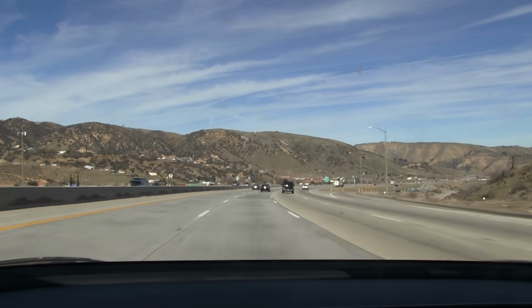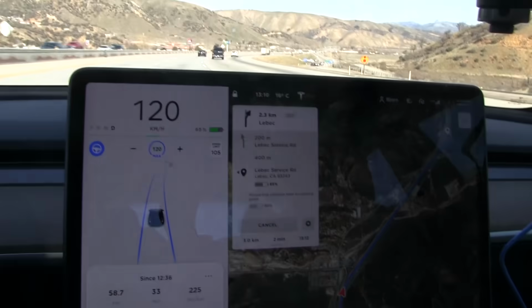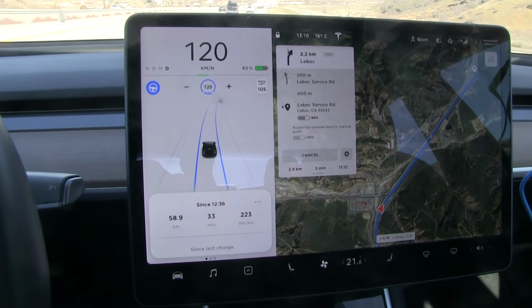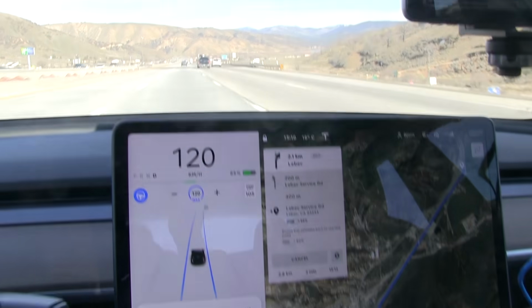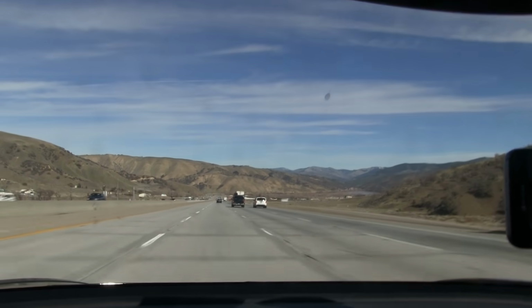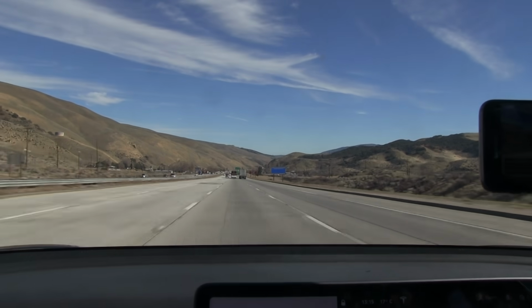All right, we are about to turn. There's some chat going on there, the voice chat. But yeah, in 2.3 kilometers we'll turn back at Lebec, so the consumption now is fairly high, 223. But we are in the highlands now. I don't remember the elevation, but it's probably over 3,000 feet. Yeah, it's pretty nice today.